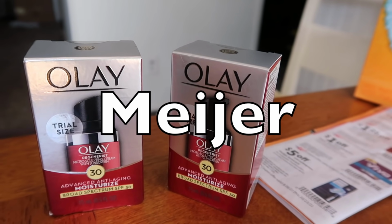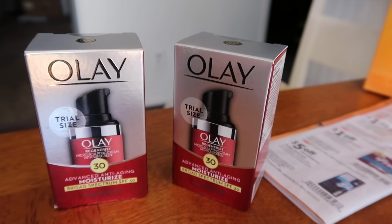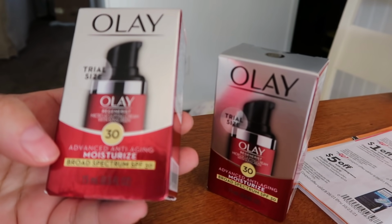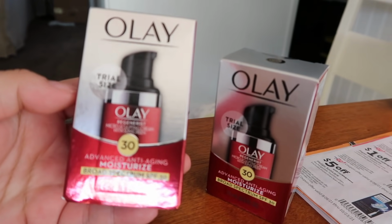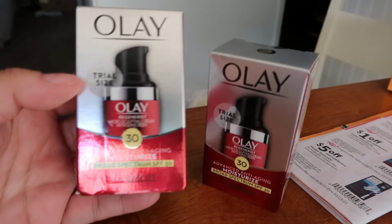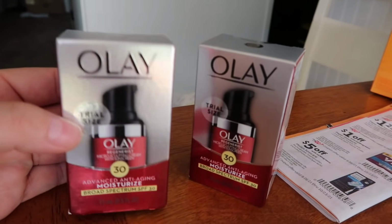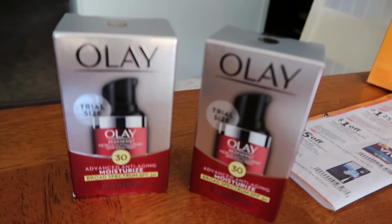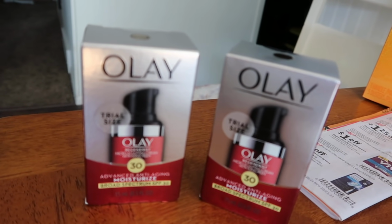Guys, so let's hop over to Meijer. Meijer is a grocery store here in the Midwest only. So these little Olays, it's just a little Regenerist anti-aging moisturizer. I hate it when they put SPF in this because if you get that in your eye, well, I think you know what I'm talking about. These are on a buy one, get one 50% off promotion. So $9.49 for the first, $4.74 for the second. So that's a total of $14.23.